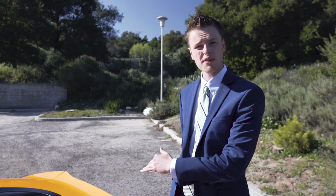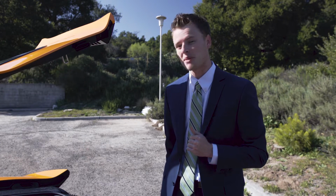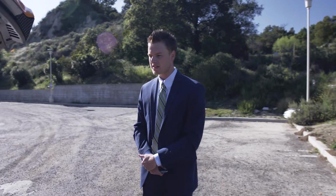The bulk of the storage space in the GT is going to be in the rear of the vehicle. McLaren claims to be able to fit one golf bag back there. Me, myself, have actually been successful in putting 2 golf bags back there, but don't hold me to it. But take a look. Let's see how big this space is. It's really incredible for a car that's a real supercar, to be honest.